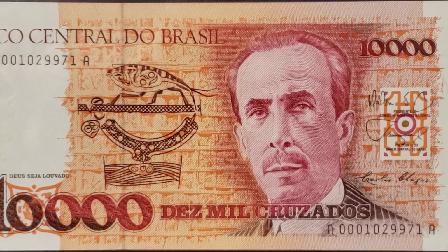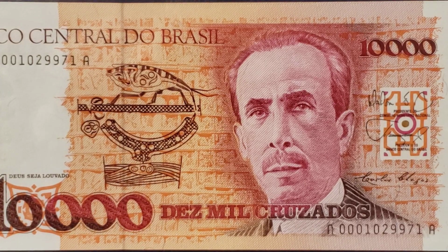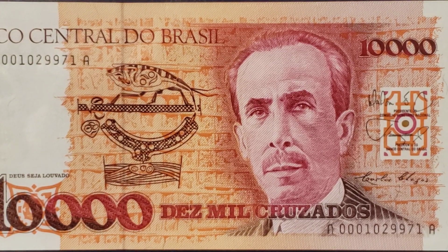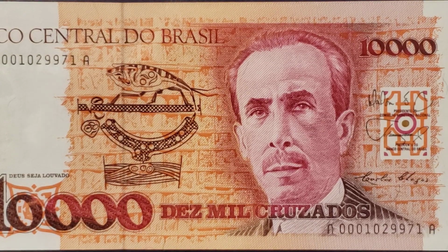Today, I am bringing to you a Brazil 10,000 Cruzados that is no longer legal tender. This note was withdrawn December 31st, 1990. It measures 154 by 74 millimeters, and you can see it comes in shades of orange, violet, red, and brown. The Standard Catalog of World Paper Money calls this a PIC 215, while the Banknote Book calls this a B837. Wikipedia was a great source of the information I'm about to share with you.